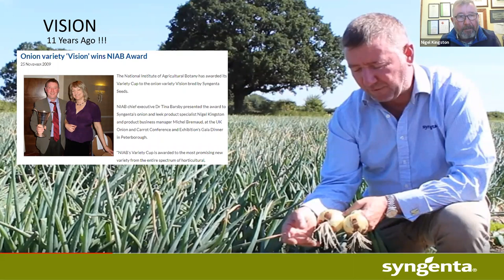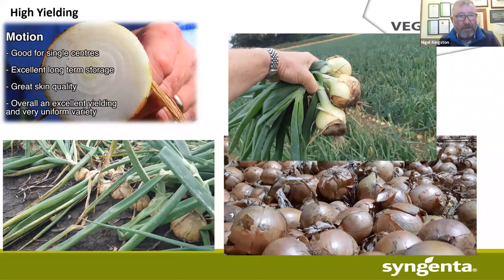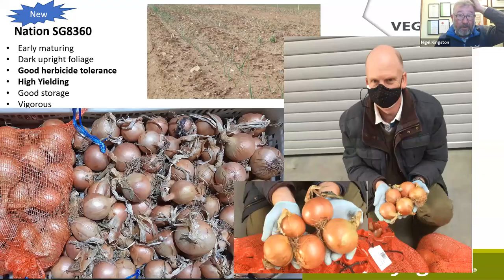That's Vision, one of our main varieties. It's a consistent performer and long-term storage. So excellent root system in dry seasons, so it's great in dry summers when we keep getting these extremes, and it's an early variety with high yield. Motion, high yielding, good for single centres. And it's increasing in popularity, I think, down to its high yielding ability, really. So it's an excellent overall yielding, very uniform variety.